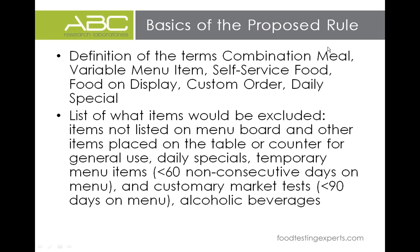Some other items that the FDA touches on in the proposed rule are the definition of what a combination meal is, variable menu item, self-serve food, custom order, daily specials. What you'll see is a list of items. Obviously, you can have a very large list of items on your menu. However, you still can do market tests. So anything under 60 non-consecutive days on a menu or less than 90 days on a menu for a market test. So it does give you some leeway in there to have limited time offers, to do some market research and see what types of things you want to offer as far as that goes.